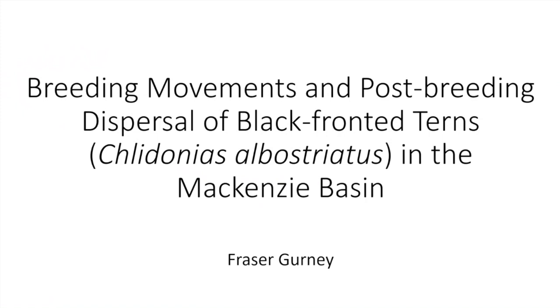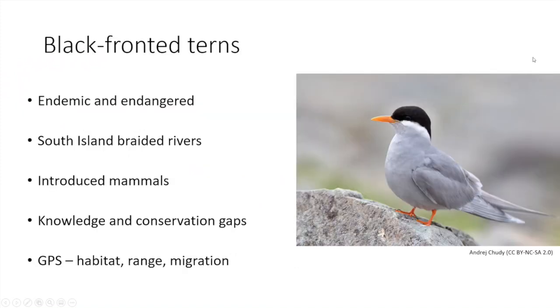Breeding movements and post-breeding dispersal of black-fronted terns in the Mackenzie Basin, which is a fancy way of saying where do they go when they're breeding, and then where do they go when they're not breeding. The background's been covered really well in that last talk.